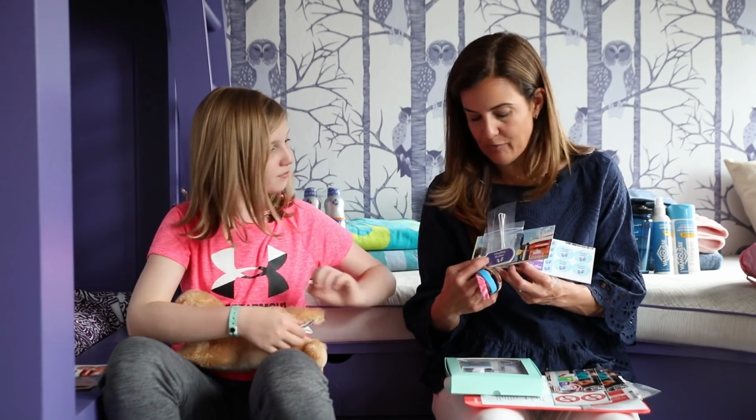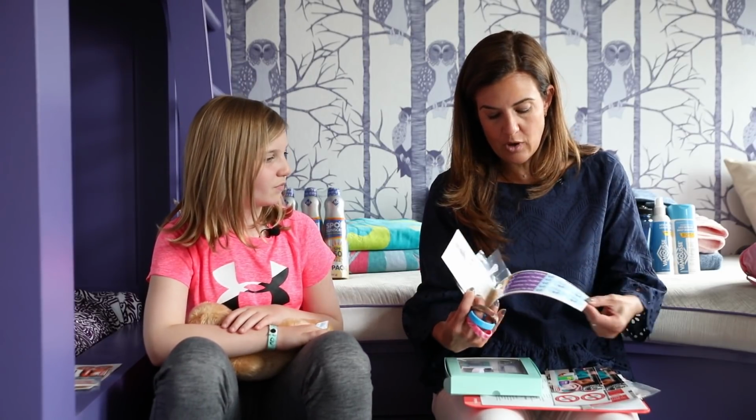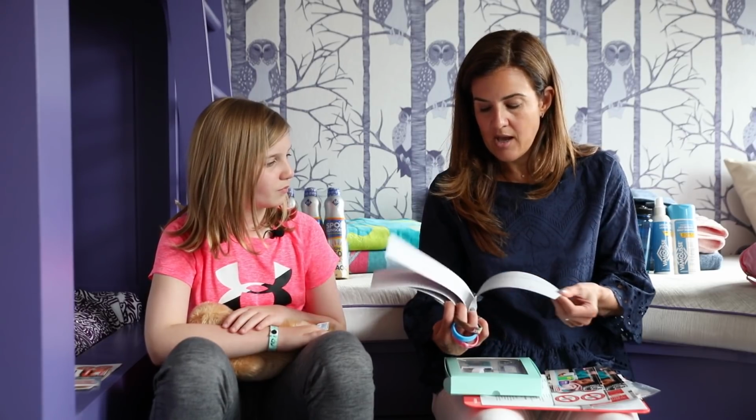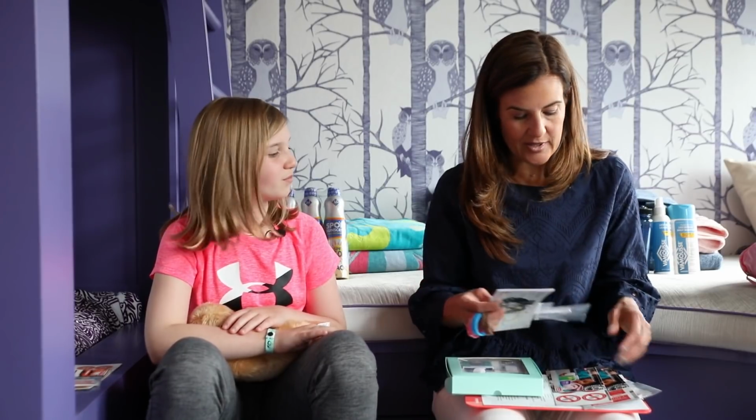Other great things for camp, of course, they've got the whole camp system here. We were talking about this before. So this you could put on backpacks, you could put on your trunk. It comes in all sorts of sizes, so you have tons of sizes for everything, from beach towels to socks, to make sure everything comes home.